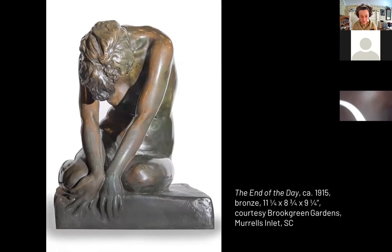And here's a front view of the same work. I find the hands of the sculpture to be really captivating. There's something just so compelling about them. My eye is drawn to them when I see this front view. Beautifully modeled.